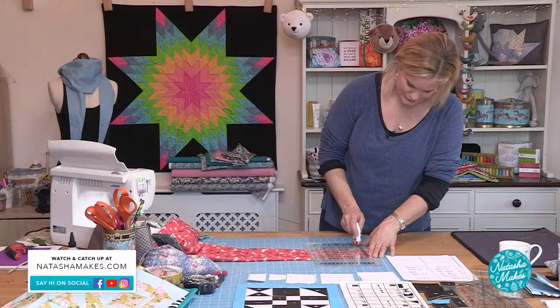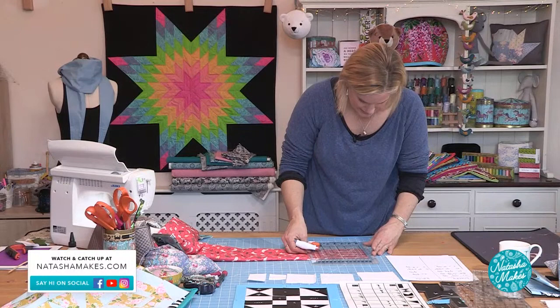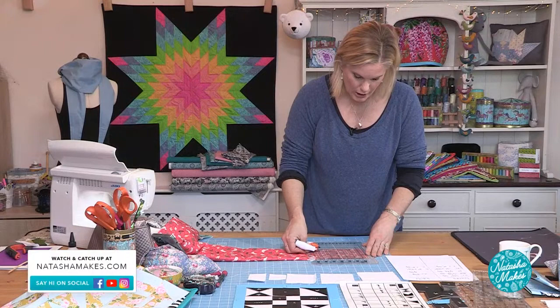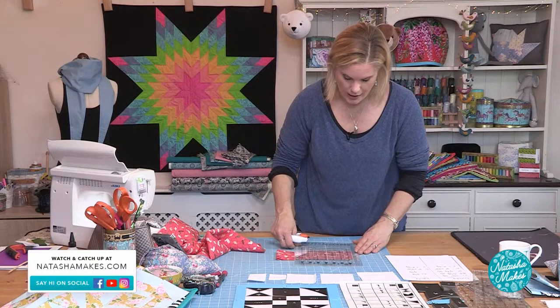Now, let's see if I can actually do this and chat. So let's start off with your 4.25. There we go. Oh, that's 1/8, and quarter is the other side. You get used to using, this is the ruler out of all of the Stripologies that I've used the least, and it just takes me a while just to get back into the swing of it.